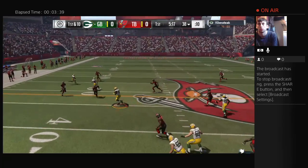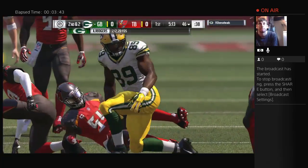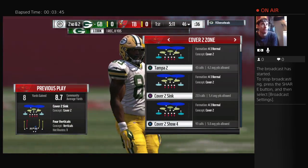Rodgers now on first down. And it's hauled in by Jared Cook. A good pickup there. 8 yards on the first down completion.